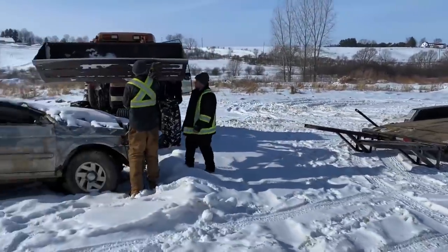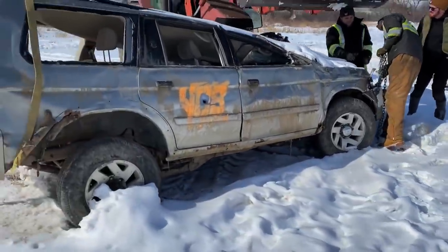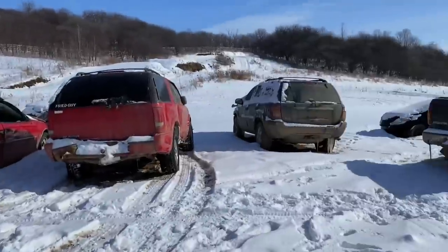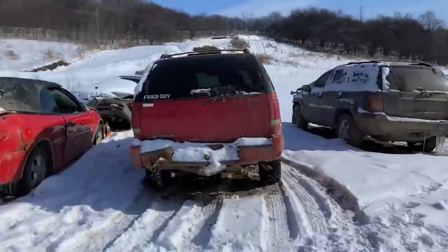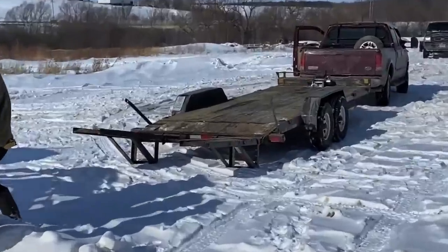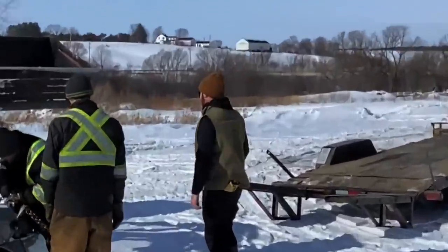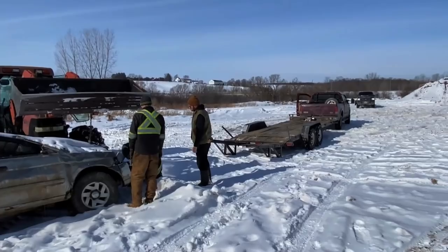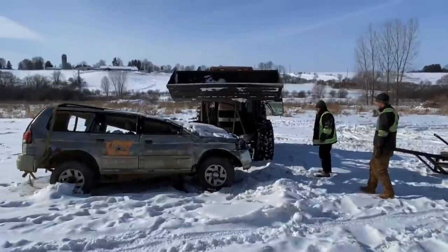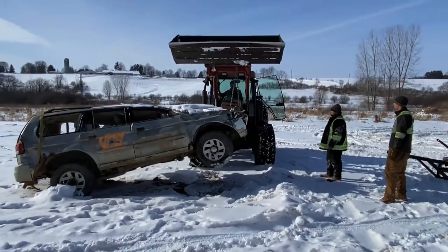Just getting rid of some cars here. Cleanup day today. I'm not sure how this is gonna work, but should be interesting. There he is. Mark working, finally working, doing something. There you go, that'll work.